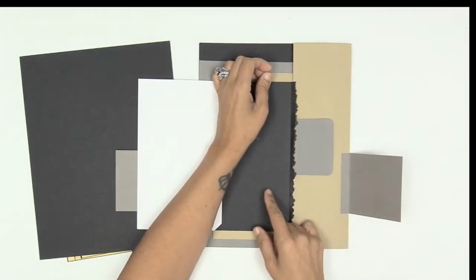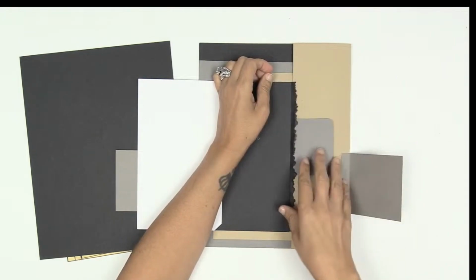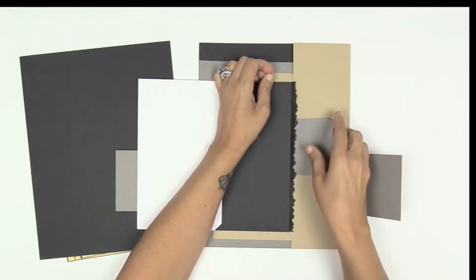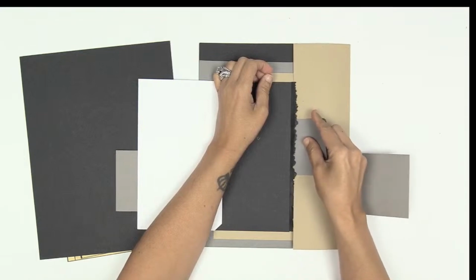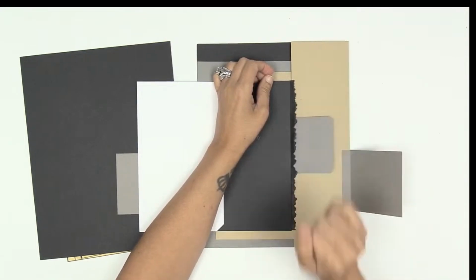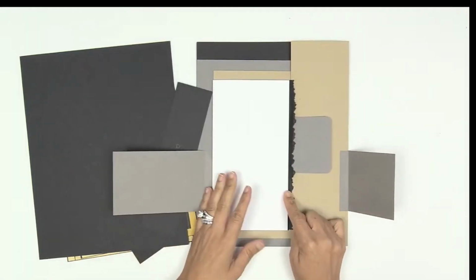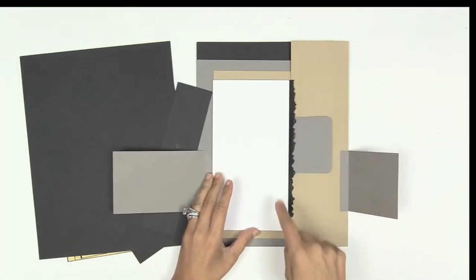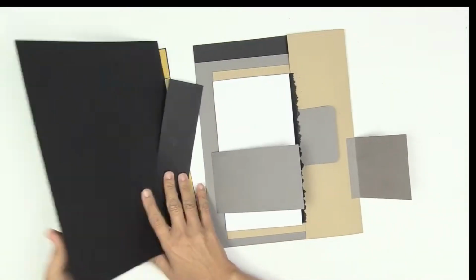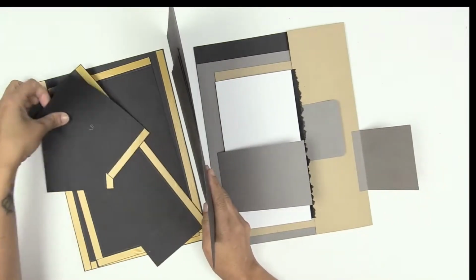But it works nicely now that there are no photo mats, no paper, no nothing here. But once I put photo mats here and paper, this is going to become a lot more stiff and I'm not going to be able to do this so easily. You see that? So I don't think this is going to be very functional. So what I'm thinking is we're going to put piece D on top of this piece here, which is, and you'll see this in the assembly process. I just wanted to go over it with you guys.